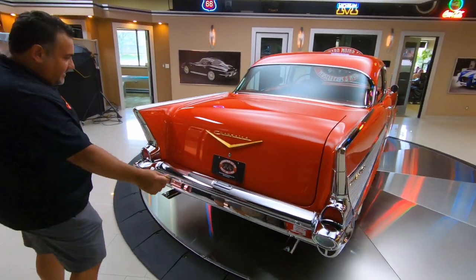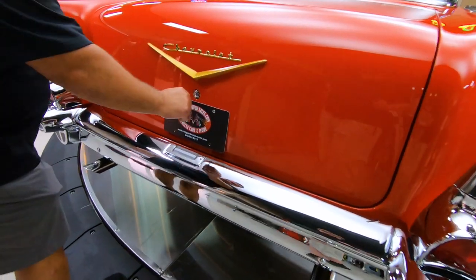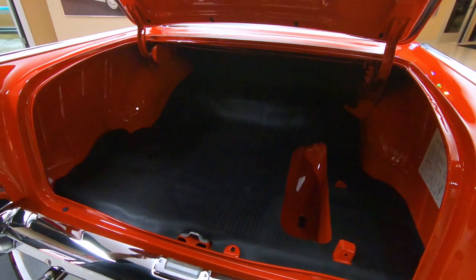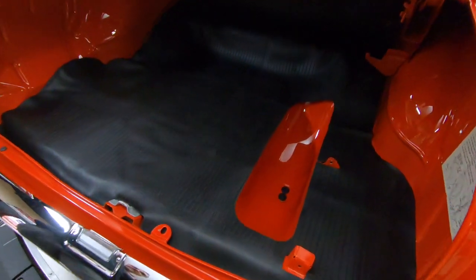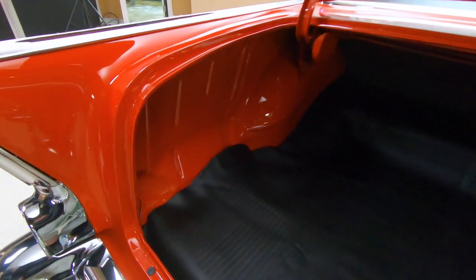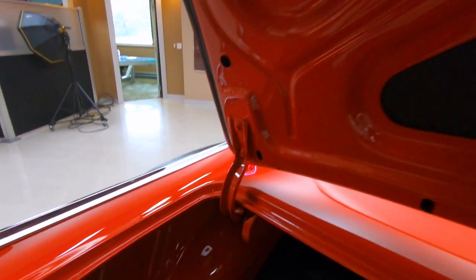Check out the back. Look at the chrome around the fins, the trunk. Everything, the bumpers, gorgeous. Very nice clean trunk. All the trunk jamb looks beautiful, the lip on the trunk. Those are the things that stand out to me when I'm looking at a restored car.